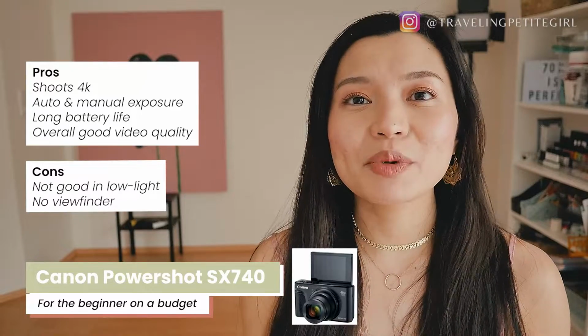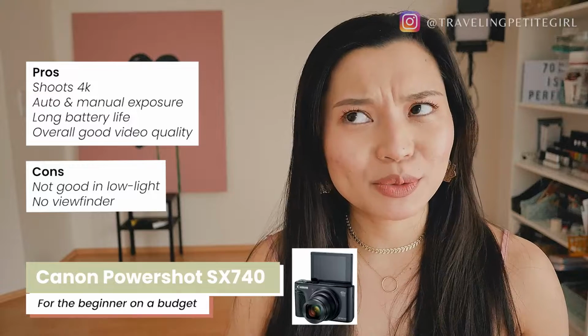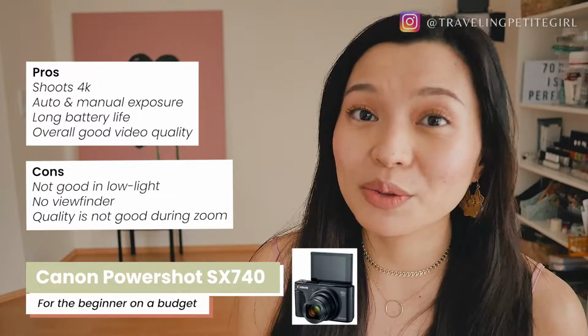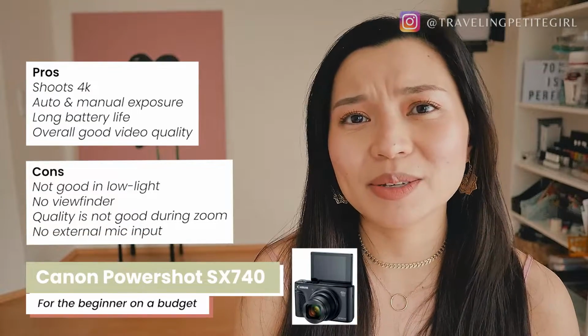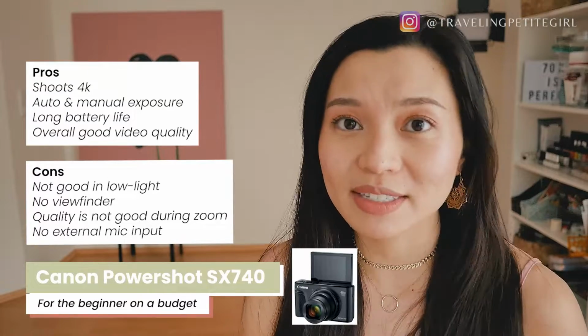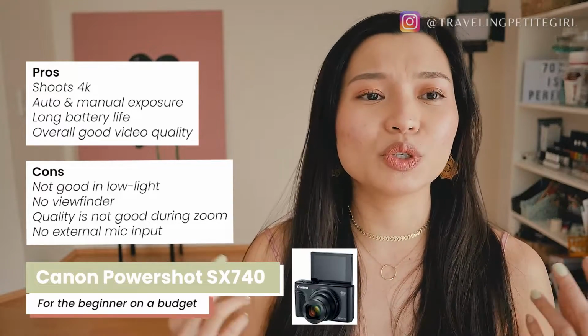And the lens for this camera is 24mm to 960mm, which is almost unheard of. The quality isn't that great when it's zoomed all the way in. And there's also no inputs for an external microphone, which might not even be important at all or something to look for if you're a complete beginner and you're not looking for having accessories for your camera. You just want like a good all-in-one camera that will work for you.